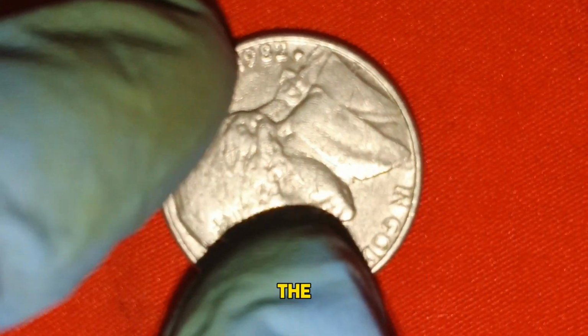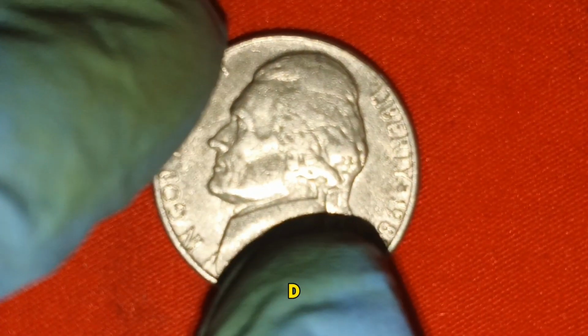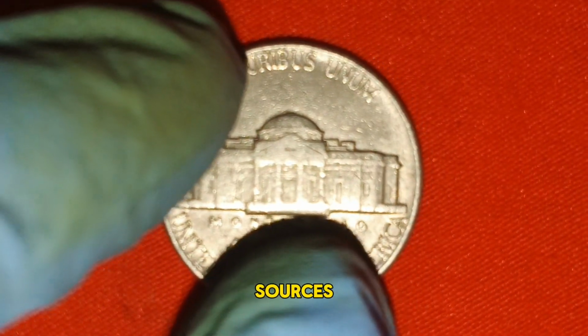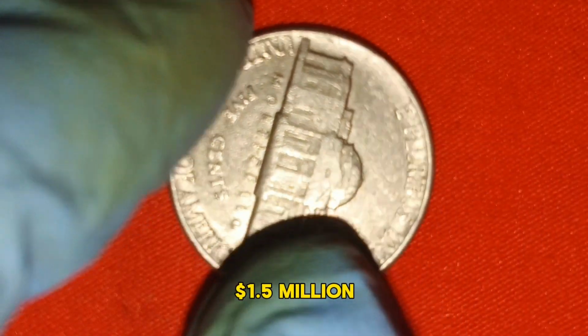We're digging into one of the most talked about coins of the past few years, the 1982 D Jefferson nickel. Now, depending on what you've seen online, you might have heard something pretty shocking. Some sources claim this ordinary-looking nickel could be worth up to $1.5 million.